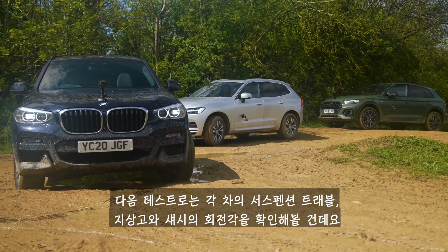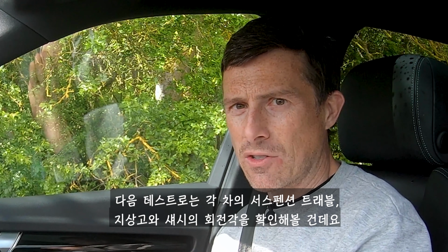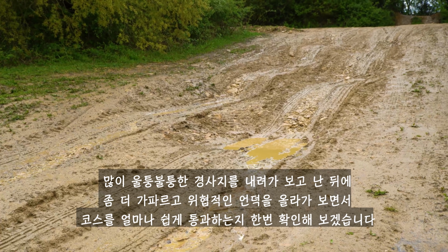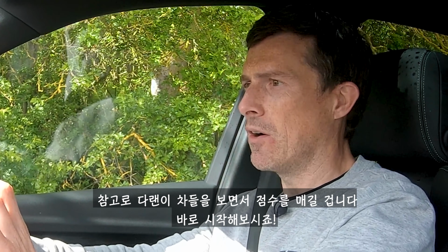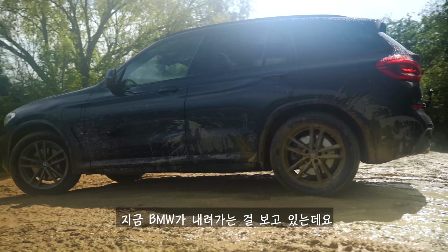For this next test, we're going to compare the car's suspension travel, their ground clearance and their chassis articulation, because we're going to drive them down this slope and it's got little steps in it, so they've got to walk down the steps. And then we're going to come up a steeper, more aggressive slope with bigger steps, and we'll see how they do. Darren will mark them depending on their performance over this course. Let's do it. So I'm just watching the BMW go down now.